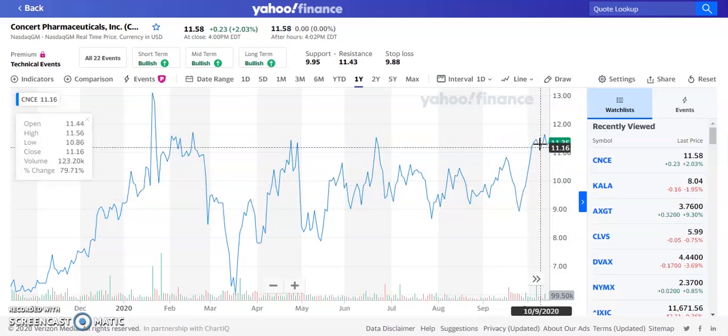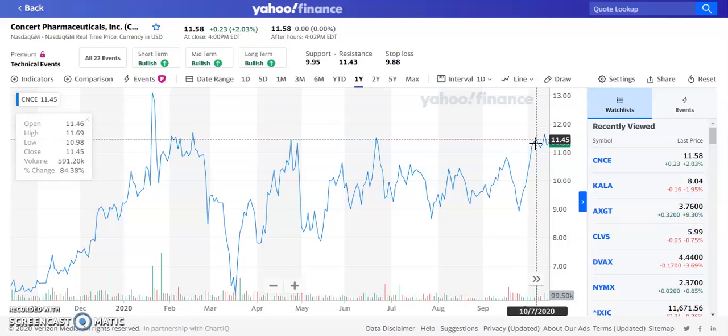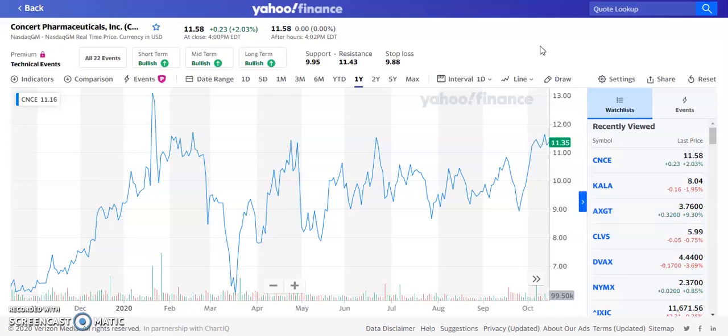Right now we're at that resistance. So right now is when we need more volume and more positive news, and if we can push through that, we can break through that resistance. And if we can break through that resistance, we're going to continue to go up, and hopefully we can hit around $15 per share and continue to skyrocket to the moon pretty much.